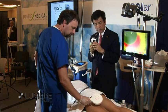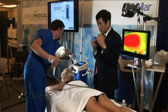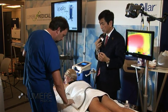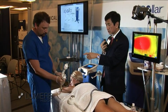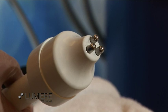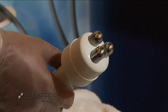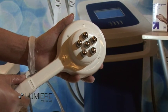And then in terms of the actual heads, there's a smaller head that we use for facial areas that Marty has right there. And you might use this, for example, in the infraorbital area. Yeah, and in the nasolabial fold. And then you use this at neck areas and cheeks. And then this obviously is the body one. You got it. Okay.